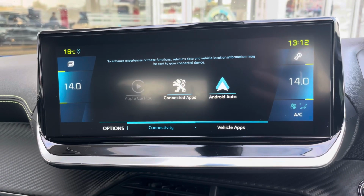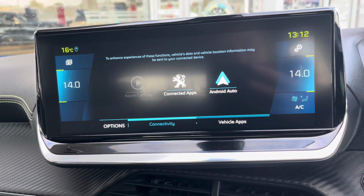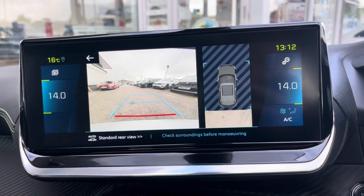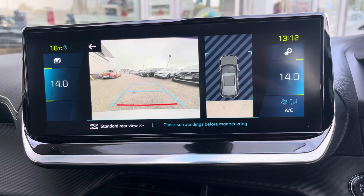As well as this, you also have Apple CarPlay and Android Auto connectivity, allowing you to use Apple or Google Maps, or perhaps just listen to your own music, along with a rear view camera, which makes manoeuvring and reversing so much easier, especially in those difficult parking situations.